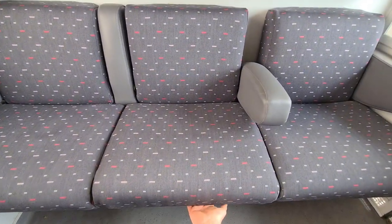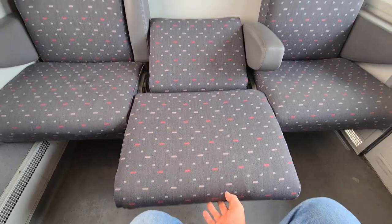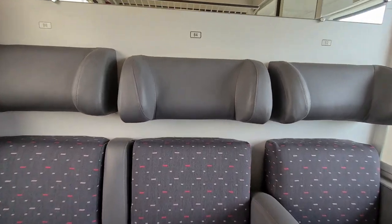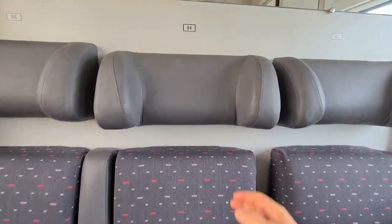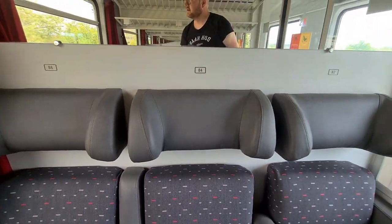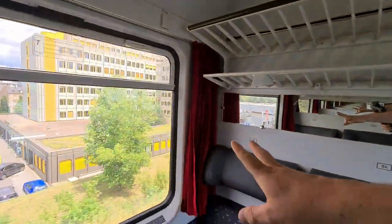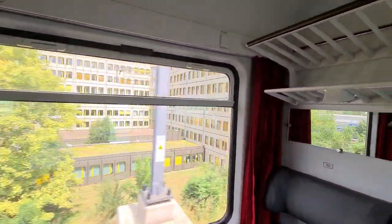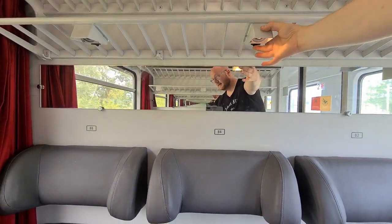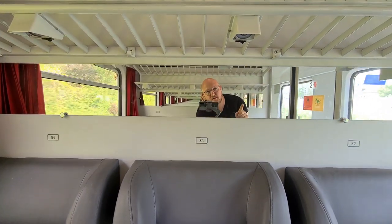Let me show you. You can recline these chairs really well. I don't have any leg space anymore in this case, but well, you can make it yourself pretty comfortable. The armrests can be put up and down as well. And you find these headrests just as well. There are no sunscreens, but you will find curtains. And there are reading lights for everybody. That's basically it. I will show the other carriages by the use of a voiceover.